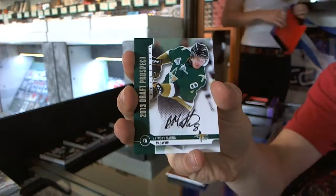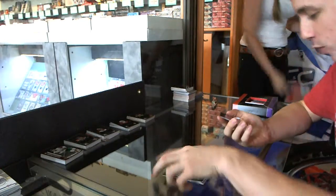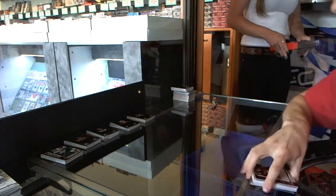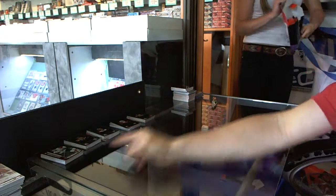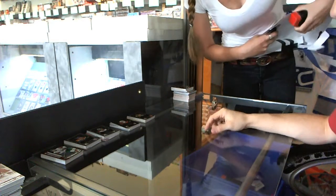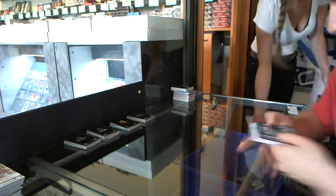I told you. Yeah, okay, this is a stupid good box. Anthony Mantha, although I think we might be a little biased. There are Wings here currently. And an autograph of Jason Dickinson. All right, smartass, which is going to be the big one there? Come on. Carey Price will be the big one? All right, we'll wait on that one.